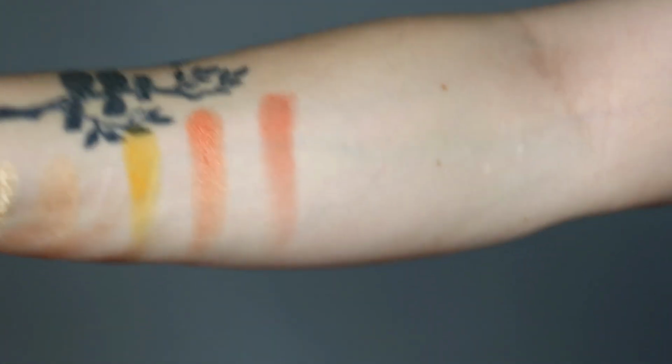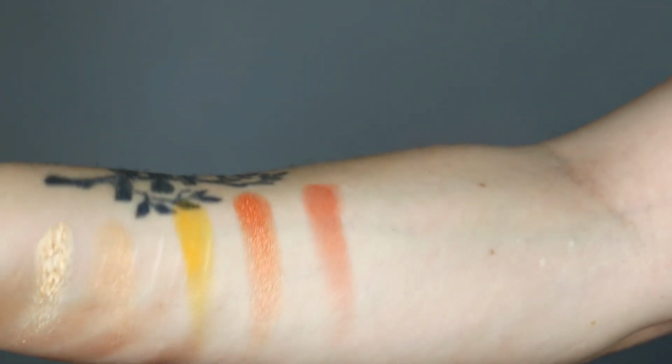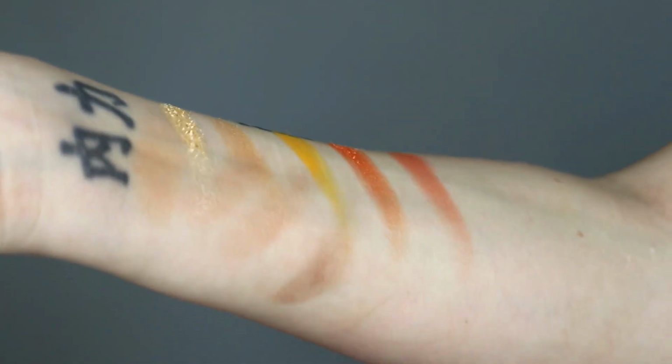So I'm just going to swatch them for you actually. Sorry, I've swatched these really badly. So that is the highlighter and the blushes there. Hope you can see them. Terrible swatches. Let's just try the highlighter on my face first, because that's what I would normally do. Try to find a brush to use.